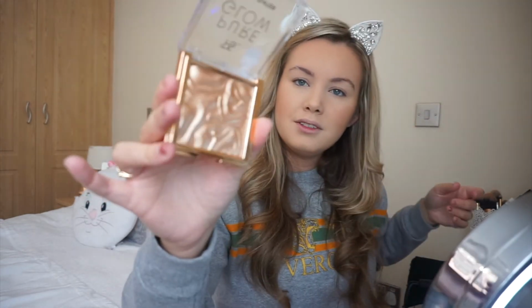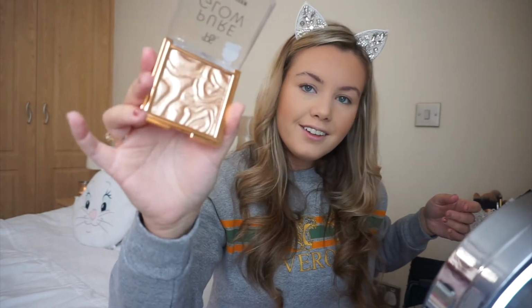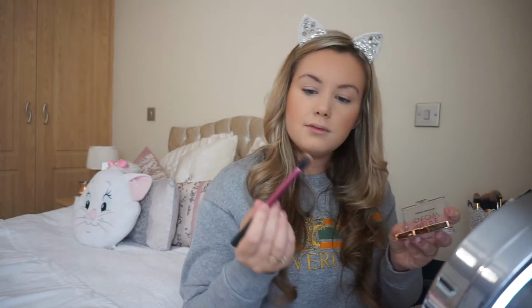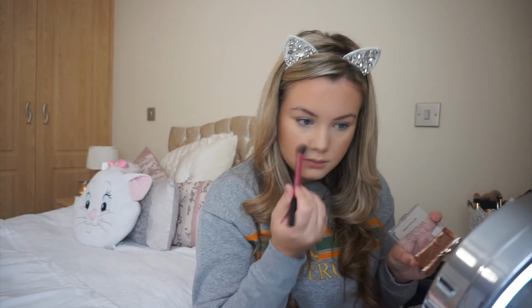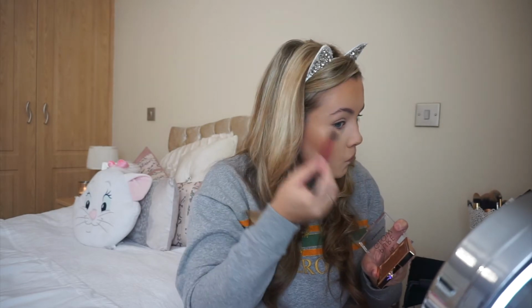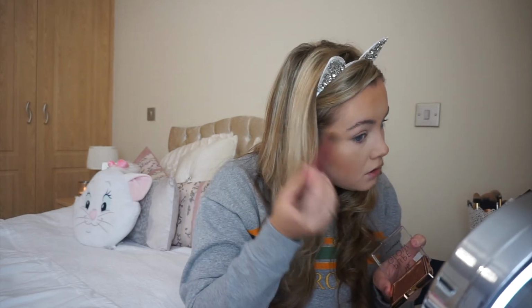I mean, look at that. It literally looks like gold in a pan. Okay, so I'm just going to use my Real Techniques highlight brush. And I'm going to just pop some on my Cupid's bow. Oh, nice. On the tip of my nose and down the bridge. And then I'm just going to pop some on my cheekbones. Oh, that is so nice.